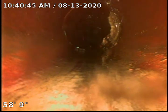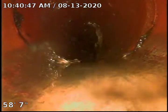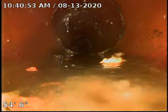Here you can see again, this another joint with some calcite. As you can see, we do have a much better look at the clay tile as we're coming back through.